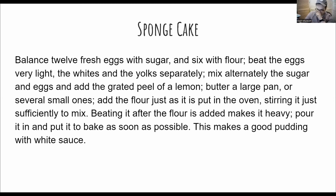So bakers out there, what is this missing? There's a couple of things that we might expect in a recipe that we're not going to see in this one.